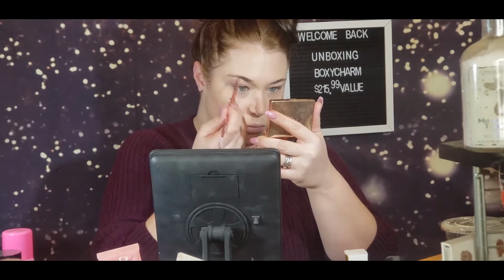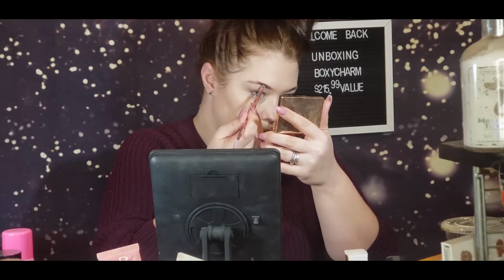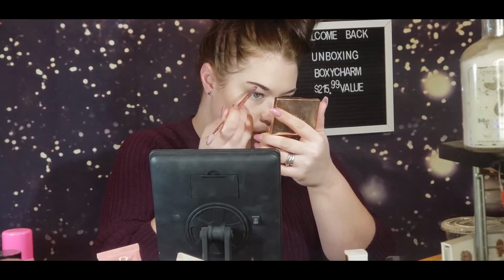The second one is the e.l.f. This is the shade Espresso. In the container, it looked a lot lighter than it really is. I would probably go with a lighter color next time I need it, but this doubles as an eyeliner. It is a gel liner / brow pomade. I love it. It's easy to work with, and it's e.l.f., so it's very affordable.